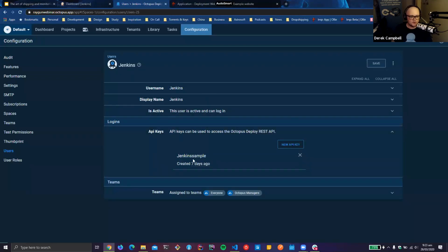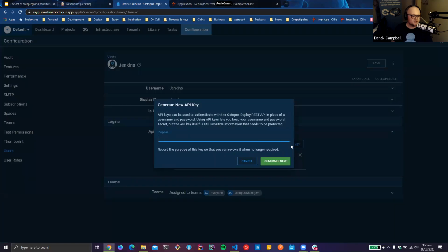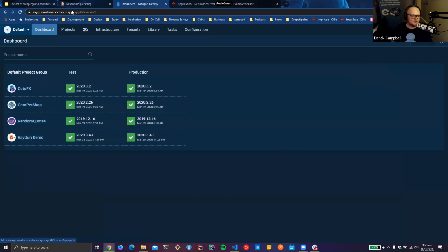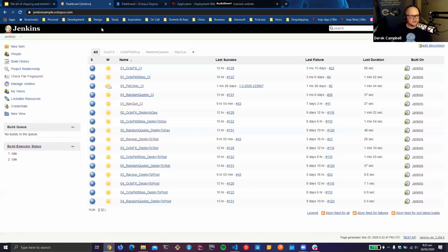And as you can see, we've got this here. You just select new API key, put in the purpose. I'm not going to generate an API key because someone who, if they have a photographic memory, could get access to the server very, very quickly, and our demo could go a little bit wrong. So anyway, that's the Jenkins side of things.